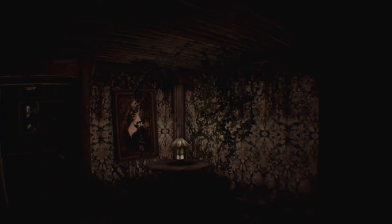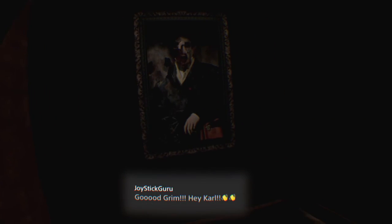In fact, if I actually had to compare the graphics to something, I would compare this to Rush of Blood. Nice. I don't believe there's any chapters in this either. I think you just go through it in one sitting. Nice. Of course, they turn the lights off by the time I get down here. Ooh, maybe I'll go down there instead. I like choices.